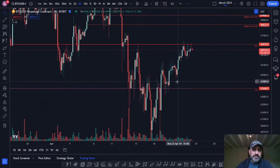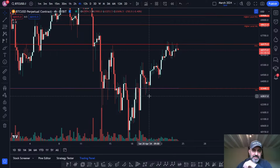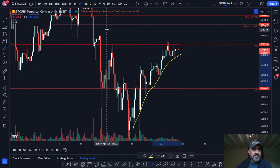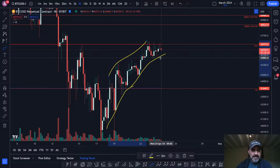Okay, so we still create, you see this structure, it's all bullish. The bullish structure is higher lows, higher highs. We're still creating bullish market structure. See that? This is the 4 hour time frame. We're still in a bullish market. We haven't changed market structure yet to bearish.